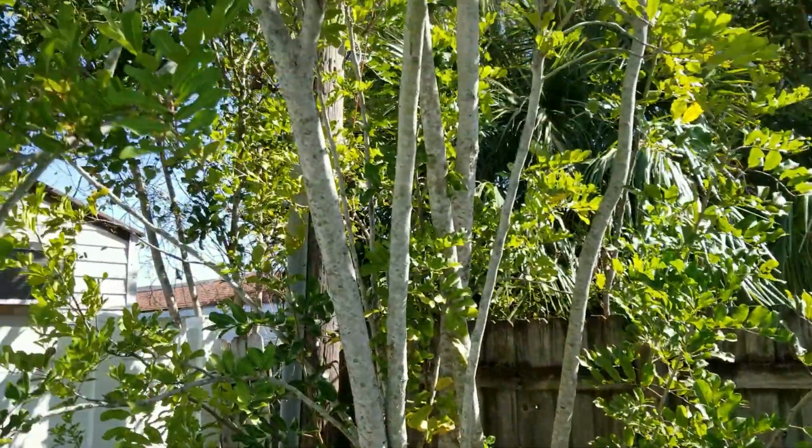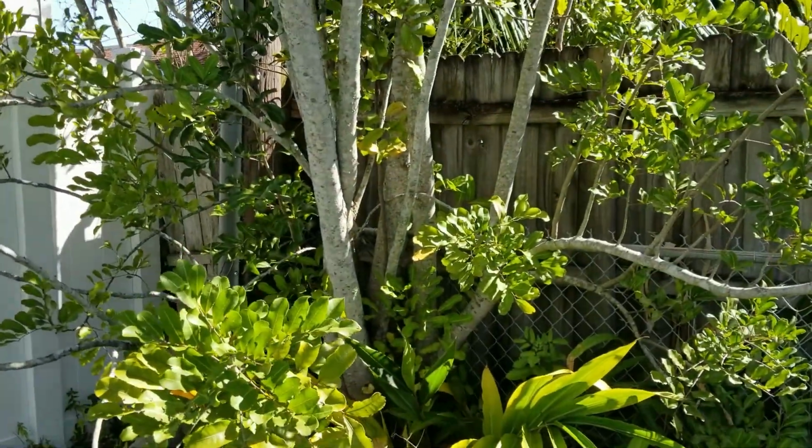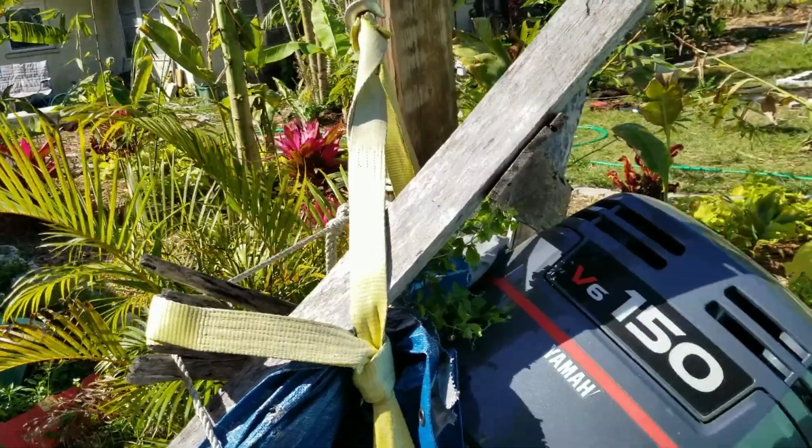Need to trim up this carrot wood tree, which these things are invasive, and I didn't plant it, but for now it's a little bit of shade, and it can always come down later.